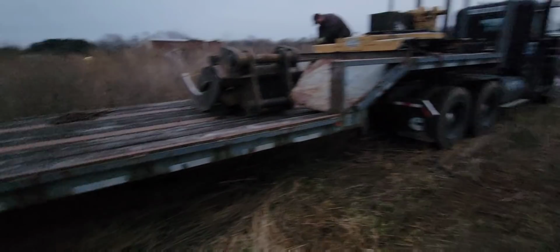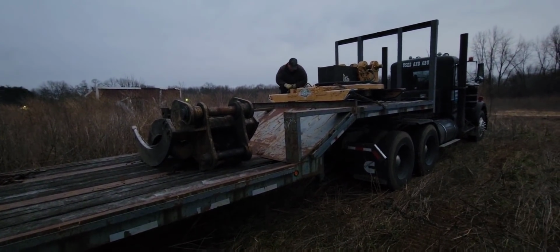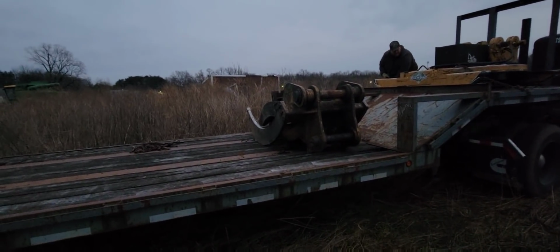We might even paint the rest of it black, or we might paint it red. I don't know what we're gonna do yet. I'm not too crazy about the gray. It's just not really grabbing me. So okay, get them grapples put on, and that's probably gonna be it for today.